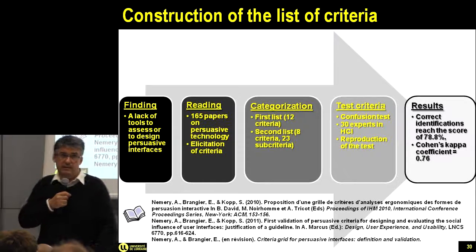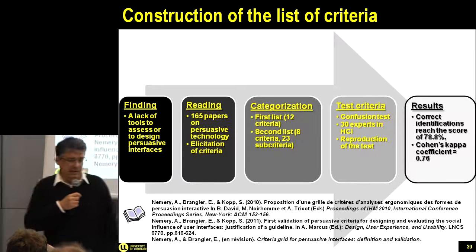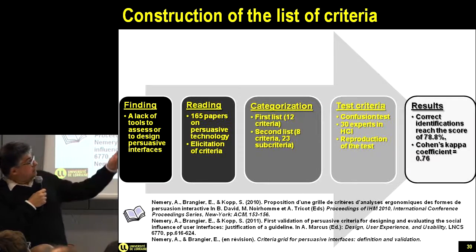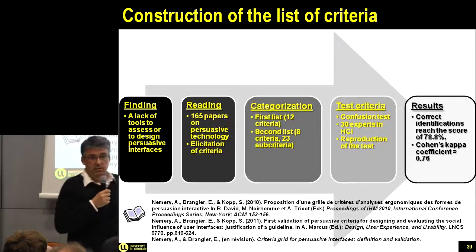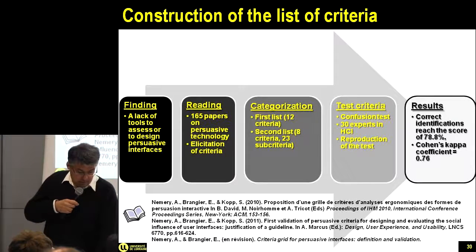We tested and validated this list of criteria with a confusion test. I'm not sure you know it, but it's a methodology to validate criteria. Everything is published, and you can read the paper. The result of the validation was very good. Correct identification has a high score, and the statistical coefficient is called kappa coefficient. It's just for scientists, but it's very good from this point of view.